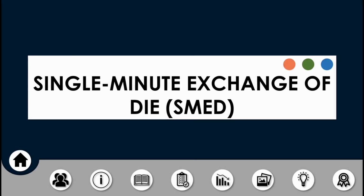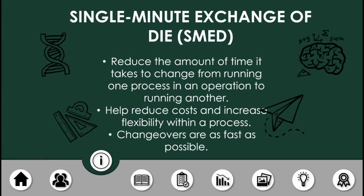Now I will be discussing Single Minute Exchange of Die, or SMED. SMED is one of the tools in Lean used to reduce the amount of time it takes to change from running one process in an operation to running another. So this is the fast changing of a process so that it can go from making one product to making another. At dahil mabilis nga ang pag-process, there's a high chance to help reduce cost and increase flexibility within a process. So it facilitates smooth and one-piece flow production.